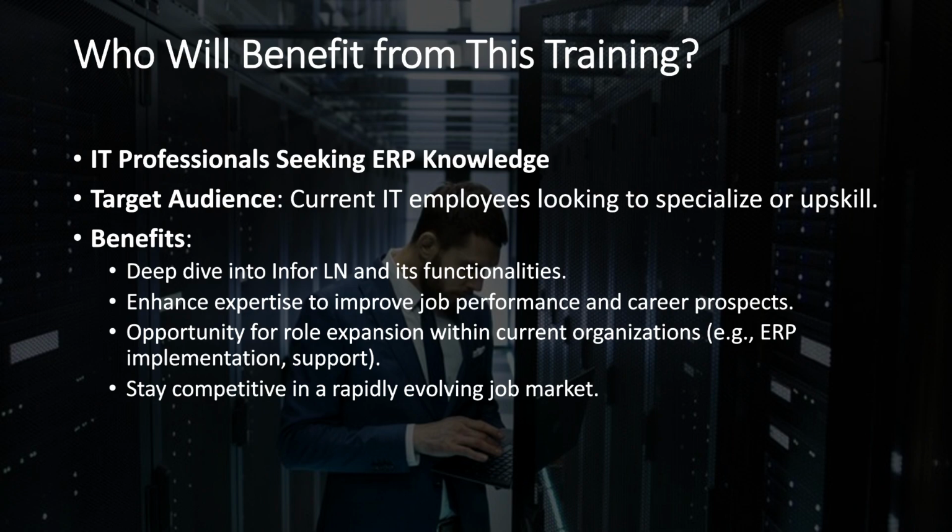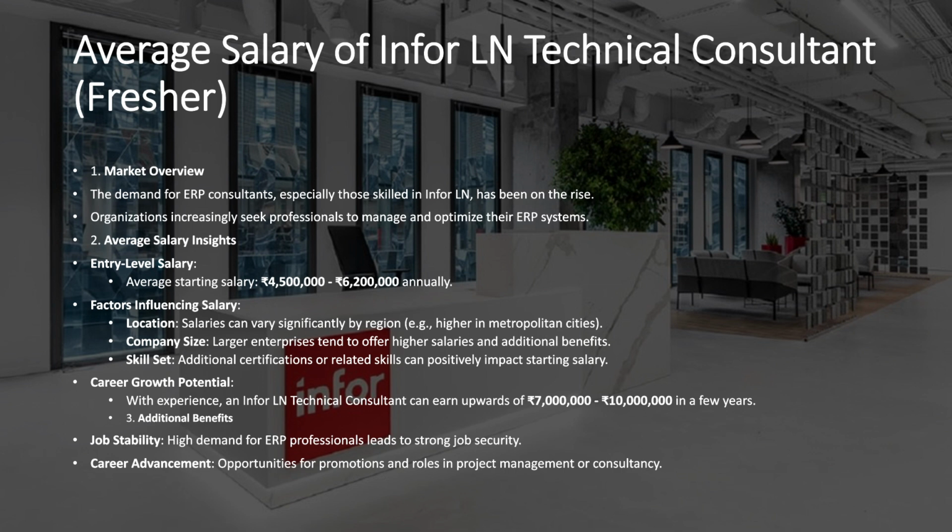Coming to the average salary of an Infor LN consultant, for the technical consultant as a fresher, I'm just saying, as a fresher, what will be the average salary? The demand for an ERP consultant, I'm not talking about an Infor LN technical consultant specifically, I'm just saying the ERP consultant is very high in the market. So the demand for ERP consultants, particularly those skilled in Infor LN, is growing very high. At the entry level, the salary ranges from 4.5 to 6.2 annually. This is the entry level salary.